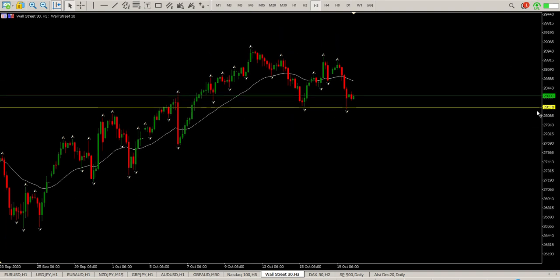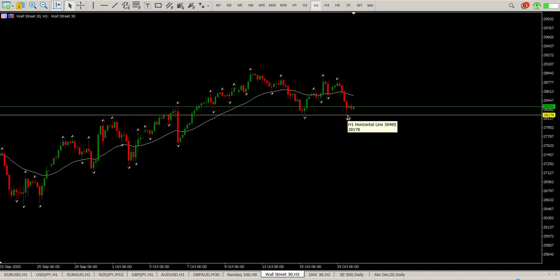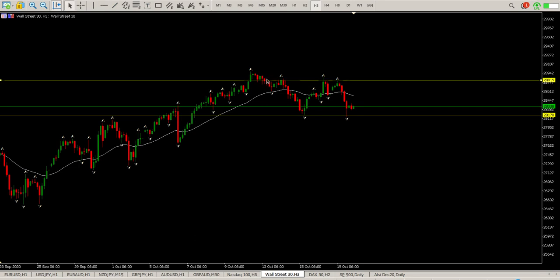So what we're looking for at the moment is to see if the structure holds. So this 28,178 is definitely a major level. We have tested it once already. So we tested it pretty much last week, and we've come back and tested it again. So the question at the moment is, do we have the defined levels for a range? Okay, so the moving average is fairly flat and going nowhere at the moment. We're not trending up, we're not trending down.